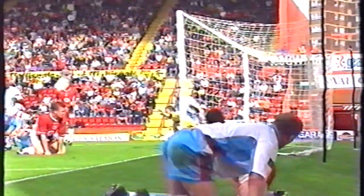Panic stations in the Burnley defence. Gerard Lavin's run, which had them on the back foot. And a red shirt just unable to force the ball across the line.